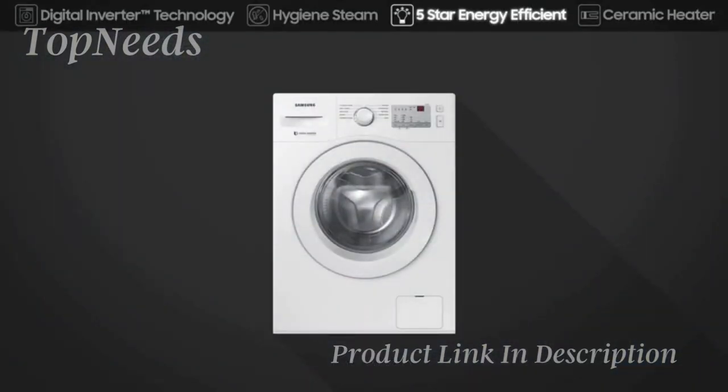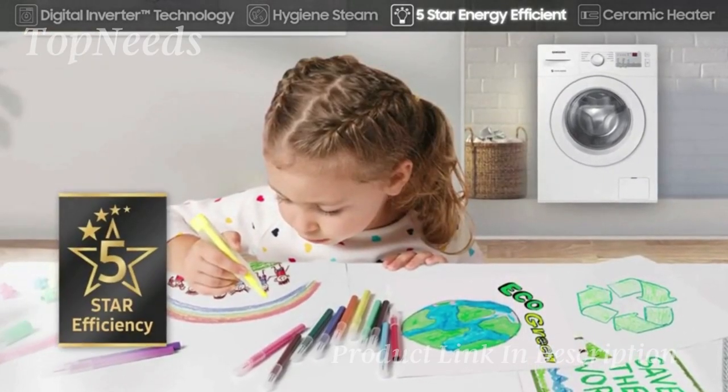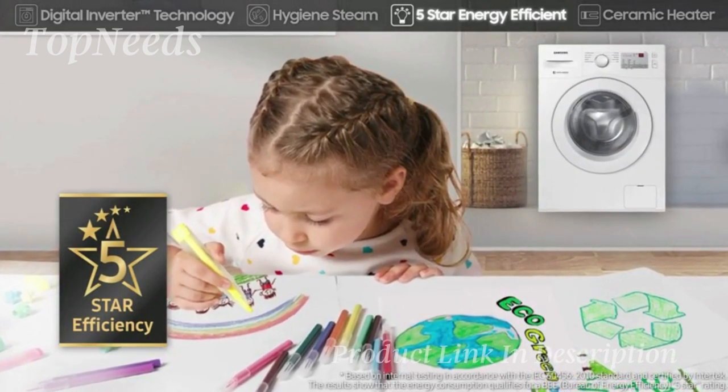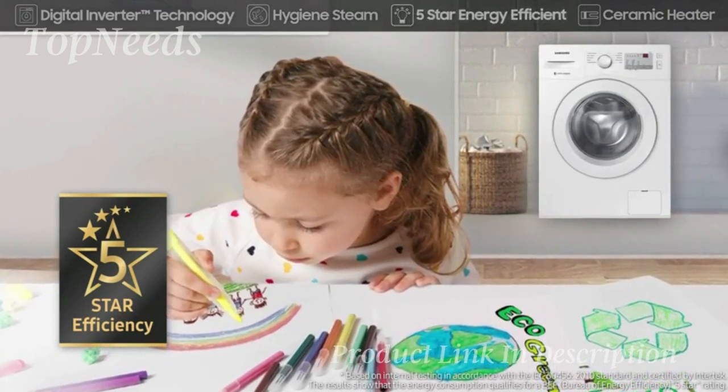5-star energy rating. Spend less on bills and protect the planet. The washing machine's high energy efficiency is certified by the Bureau of Energy Efficiency with its highest 5-star rating. Its low power usage saves you money and also reduces harmful CO2 emissions, so it has less impact on the environment.